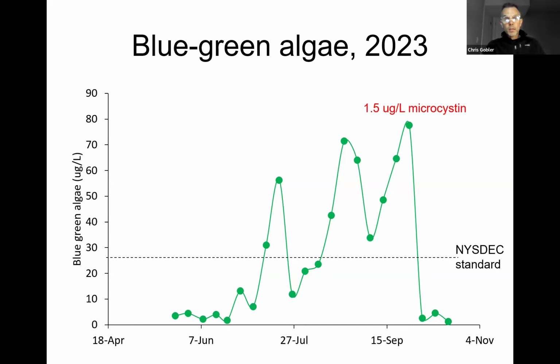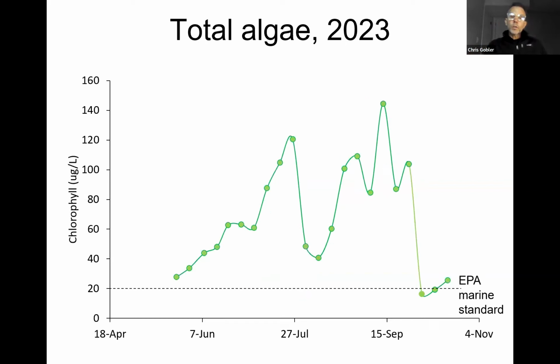And again, I hate being the bearer of bad news. This is the highest level we've ever seen in Sagg Pond. So it was not a good year for these blue-green algae. We measure many other things in the pond that I don't want to go into the scientific details of, but beyond the blue-green algae, we look at the total algal community as well.